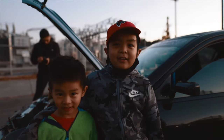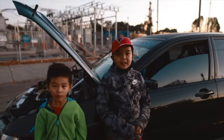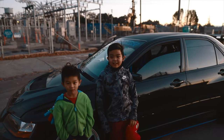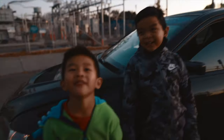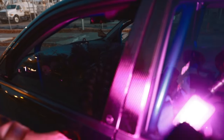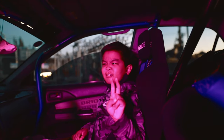One, two, three. All wheel drive. All wheel drive, son.